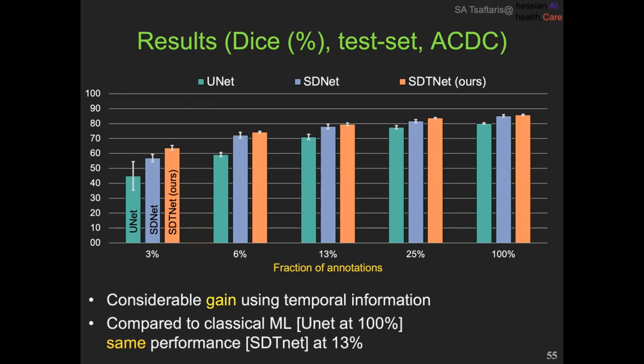You can see the new one on the right-hand side, kind of orangely looking. You can see the performance boost that you get. Even at 100%, you do better than the fully supervised one because you regularize better. What you can do more with these learned representations is actually use them to bridge a gap.